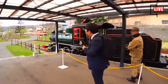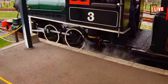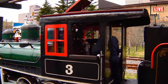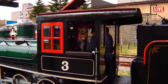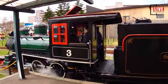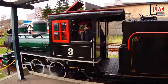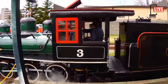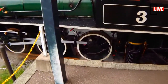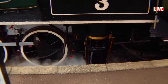Okay, so please look at this iron horse. Yeah, it's full of steam and ready to go. Actually, we are going to get on the back of the driver's cabin. And you can hear the sound and feel the vibration of the historic steam engine. So in the past, they modified the boiler. Now they use oil instead of coal to run this steam locomotive.